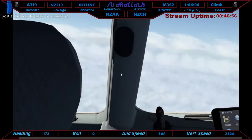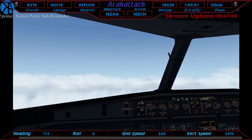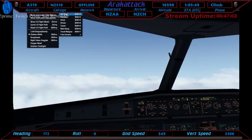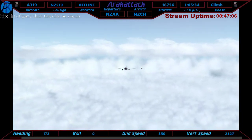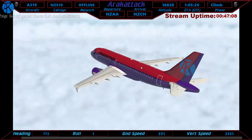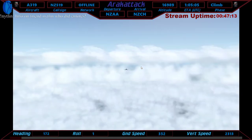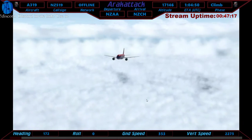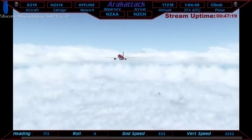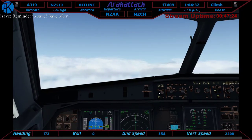Yeah, New Zealand loves clouds. The only place that loves clouds as much as New Zealand, I think, probably Ireland and Great Britain. You can see a little bit of poke through here. It's not much. But it's just as well because I don't have any ortho set up.